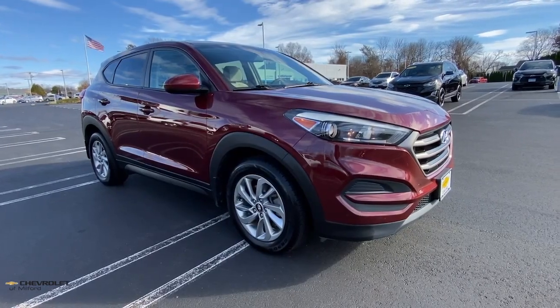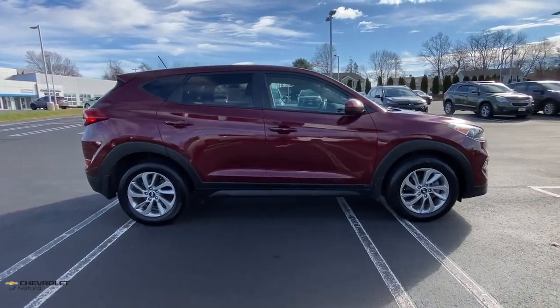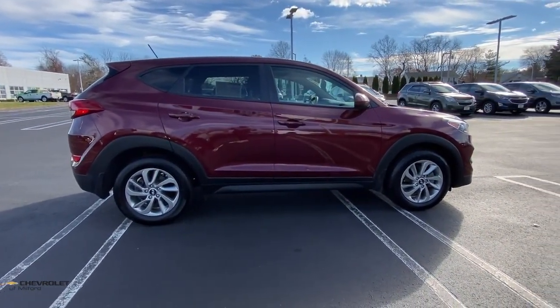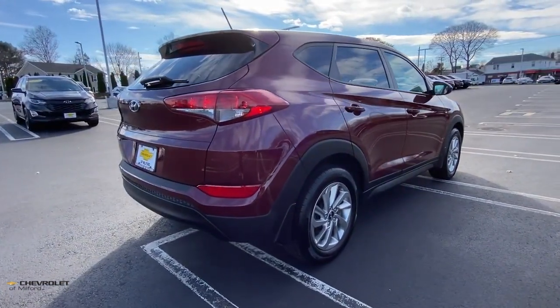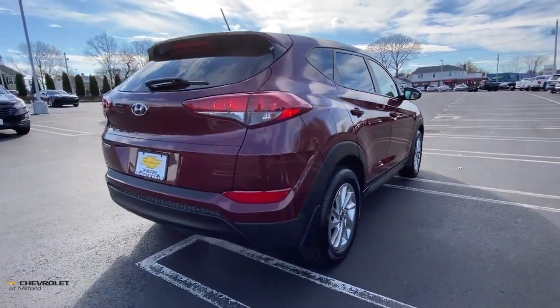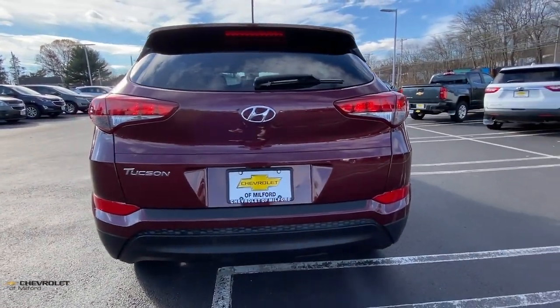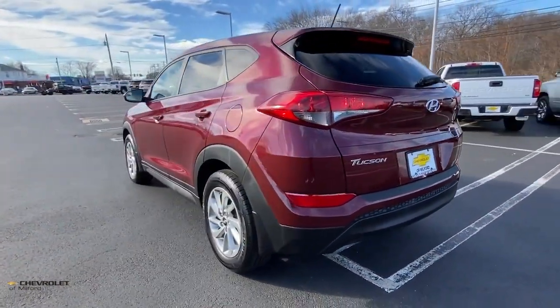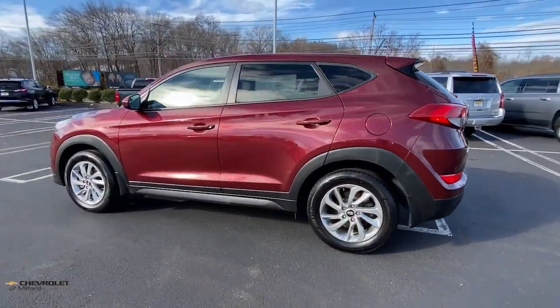Take a moment to check out the 2016 Hyundai Tucson. This vehicle is an outstanding buy with fewer than 80,000 miles on the odometer. Give yourself the quality and comfort you deserve with this refined Hyundai Tucson. Meticulously constructed, smooth riding, and equipped with standard driver assist safety features, this compact crossover has what you need to get the most out of every drive.